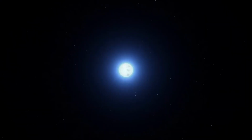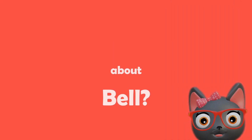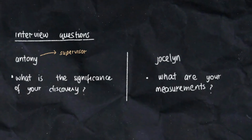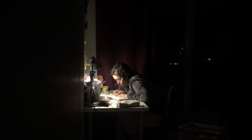Eventually, when the discovery of pulsars was announced, the popular press asked Anthony Hewish about the significance of this discovery. But what about Bell? Well, they asked her about her measurements and dating life, regarding her merely as a little girl. It was unfortunate that she was not taken seriously in the scientific community solely because she was a woman.